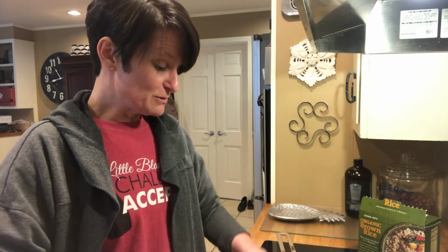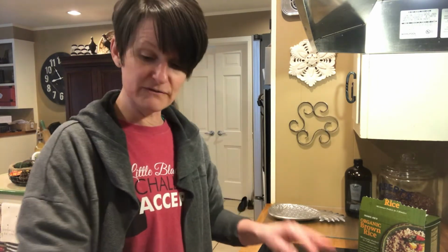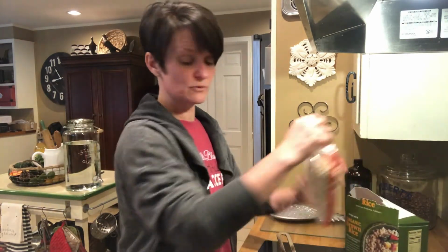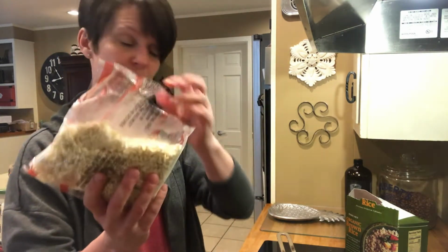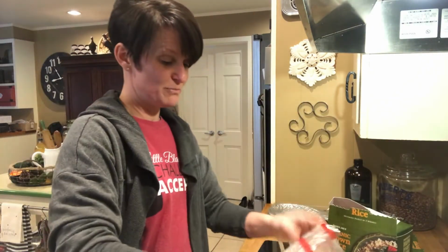So that's the way we do lunch. Lots of times I do my meal prep so that I don't have to do cooking right at lunchtime, but I didn't get a lot of meal prep done this week, so I am just making it happen. So here's my brown rice. I'm gonna put it in the pan.